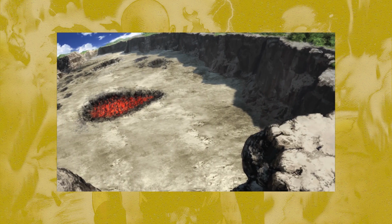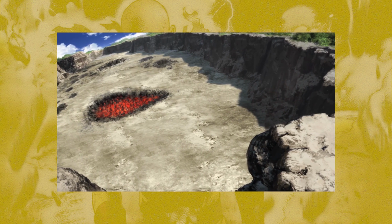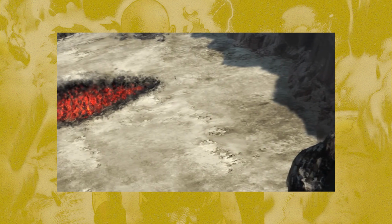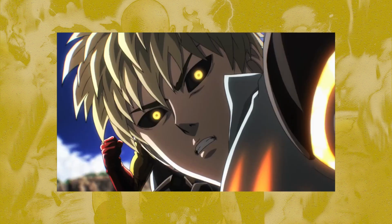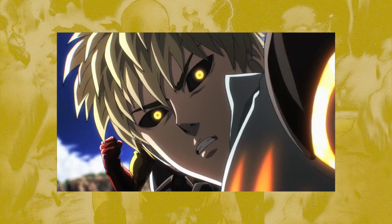But now getting to the finale, we have a panning shot of the battlefield with one portion still being animated with steam still rising out of this burning pit. Soon after, Genos has a shot at Saitama, launching a kick directly at the viewer with quite stretched out proportions. The music then builds up as he vanishes behind him, with the sound of drums becoming louder, with the overall tone becoming more dark as well.